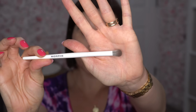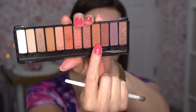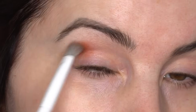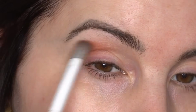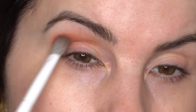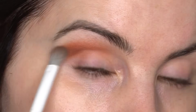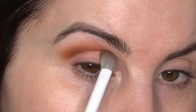I'm going to be using this Morphe M332 brush. I'm going to first go in the crease with this shade here. And I'm just going to blend this here in the crease, focusing it mostly here in the outer V, and then just bringing what is left in towards the front part of my eye. So just blending it that way.